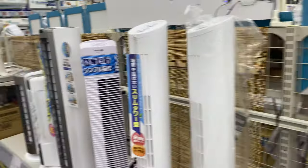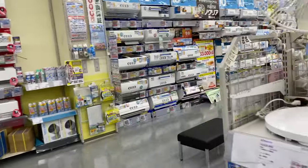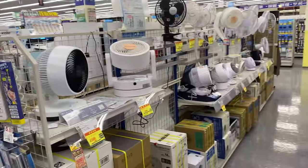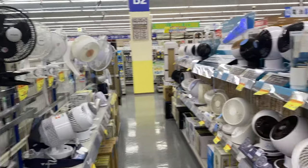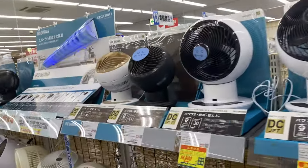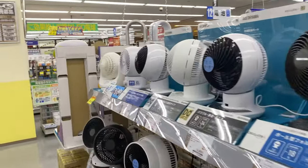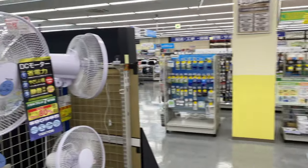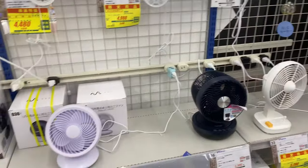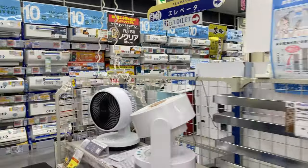Fans for me, I don't really use fan, I use the AC. Some people have to use fan and AC because it's too hot. But because I get cold easily, I don't have to use fan and AC, so I use the AC, turn it on. And I turn it off after a while.